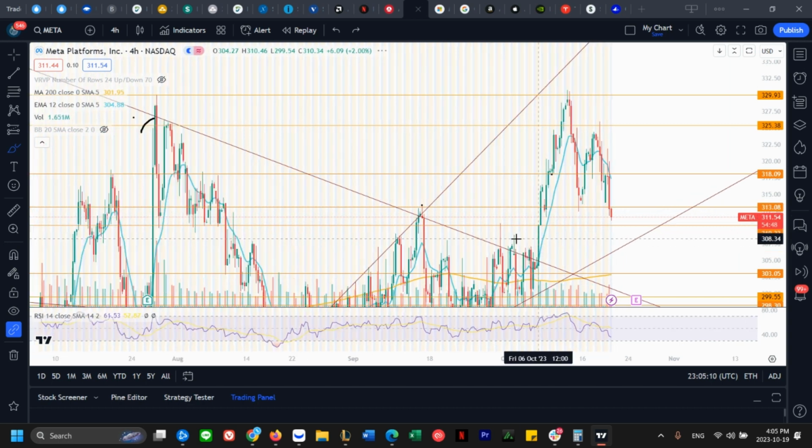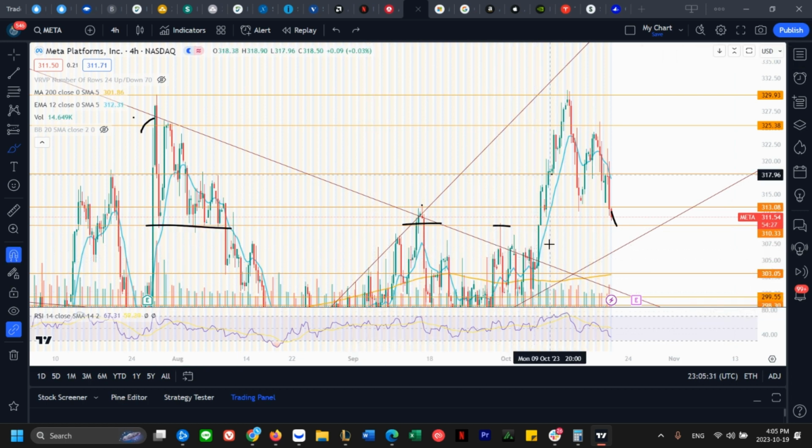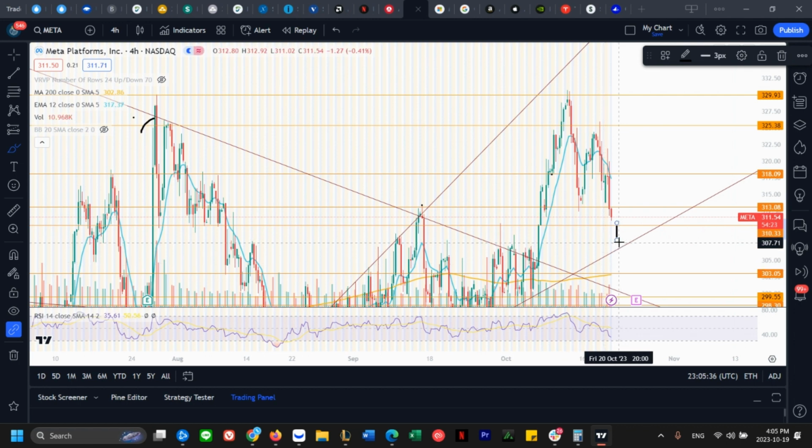And we are back to potentially testing the high of this structure. As you can see here, the rejection here used to act as support. So right now, when price comes down below it, we want to see it acting as support as well, just like it did over here. So ideally, we bounce from 310. We don't want to cut through 310 and come back into this whole structure. That's for the bulls. But for your bears, you definitely want to see it break that. Maybe it would come back.